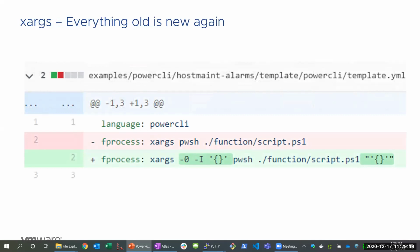I want to talk a little bit about what's really inside VEBA. So this is a YAML template for the host maintenance alarms function. So the same one that disables alarm functions when you put a host into maintenance mode. This is really the guts. This is the core of how PowerShell calls that script. And you can just see it's an xargs command, and it's calling pwsh, the Linux PowerShell executable, and it's calling a ps1, a PowerShell script.